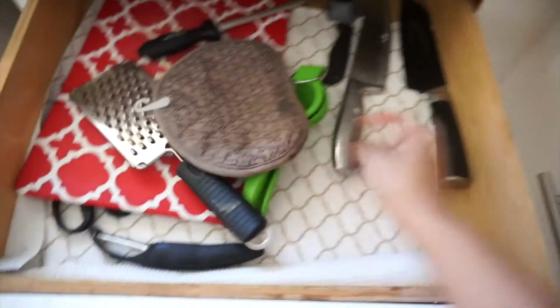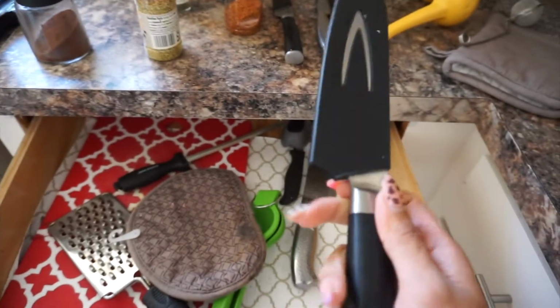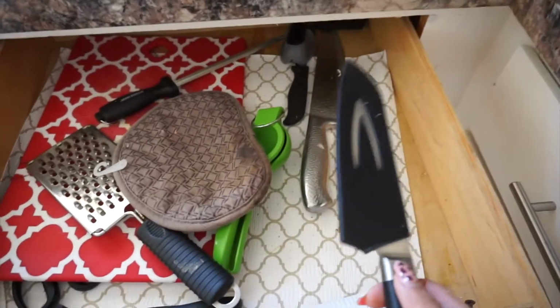I'm gonna show you the before of the drawer because I didn't show you guys the before of the spices. This is what it looks like. This is all over the place. There are just these knives. We never use these knives, so I'm gonna put them away because we have a whole knife set right there, so there's no reason why we should have these knives out here.